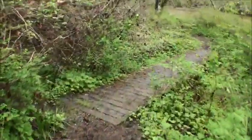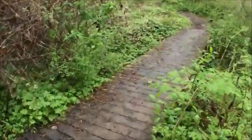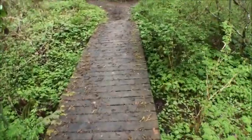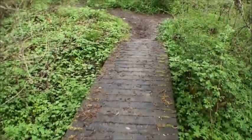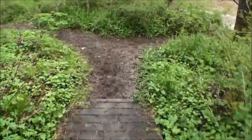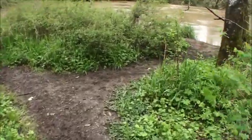Okay, here we come to another one of these bridges that I've shown before. And it's kind of steep. You can't see it, obviously, like they say. Take my time. I'm not about to slip and fall on my hinder.